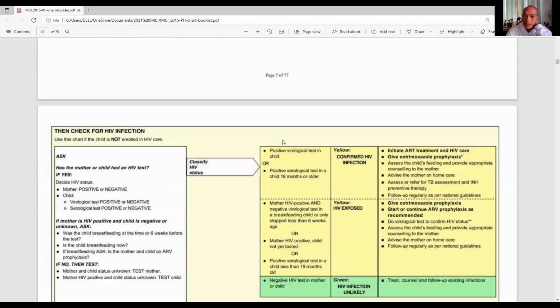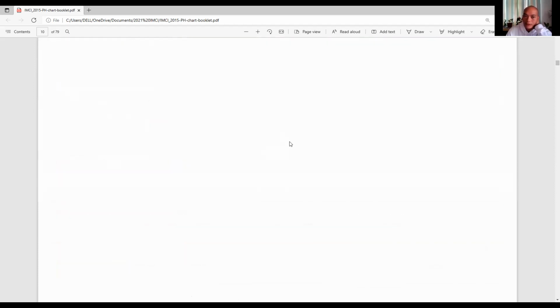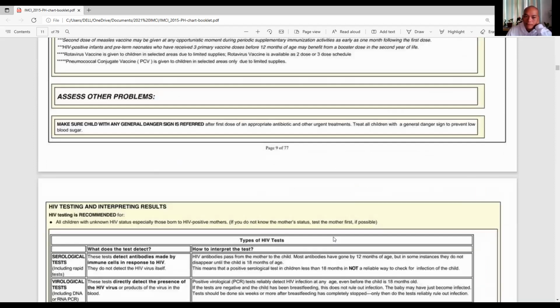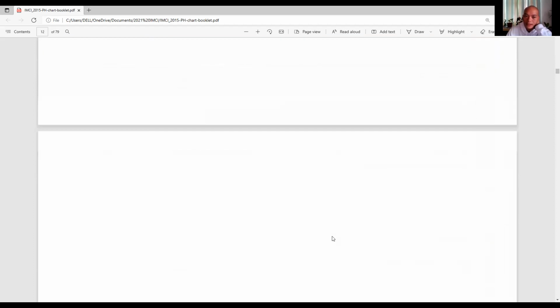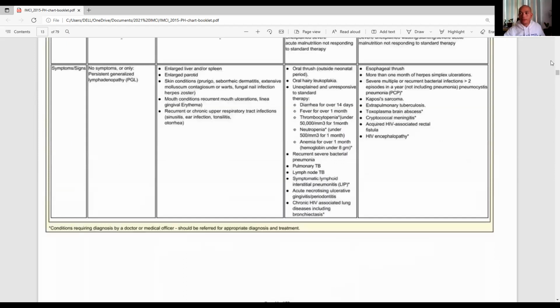Okay, after that, HIV infection. So ito yung mga gusto ko na skip kasi hindi ganong applicable sa atin. Okay. Also, after checking for HIV, immunization status are there. We will review this tomorrow. What are the immunizations according to the vaccine schedule, including deworming, vitamin A supplements, and oral health, dental checkups, HIV testing, Hep B results. So yan. So that is basically how your IMCI works, and we will go through the whole manual tomorrow.